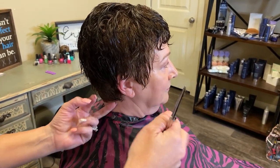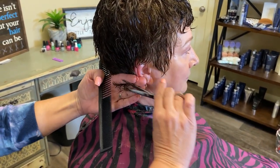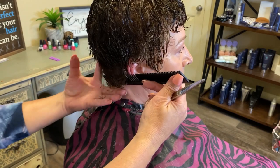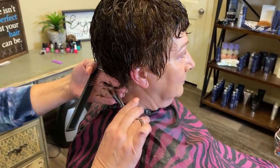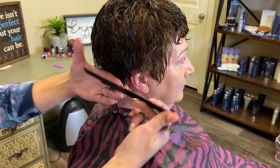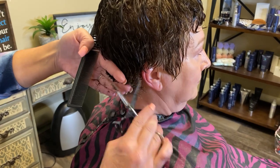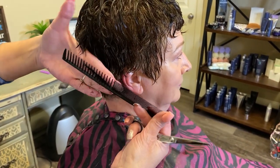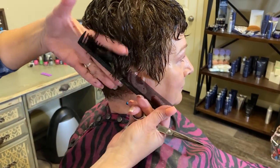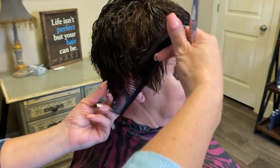So that's a little bit longer, but from that area down, I'm going to take this bulk off at the bottom because she likes that really tight. So you can go really tight on this bottom and then just taper it up. See, so you have that length to go over that a little bit.